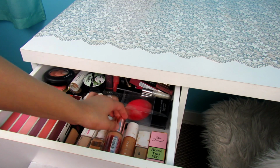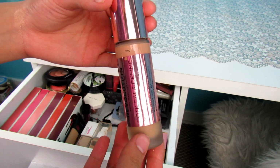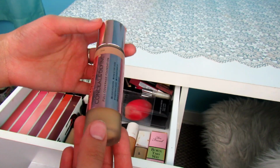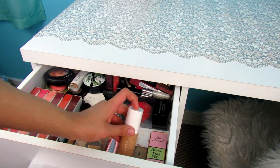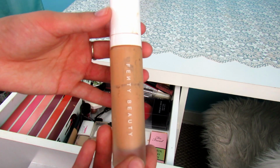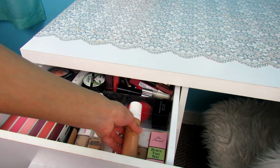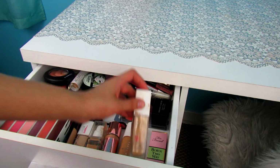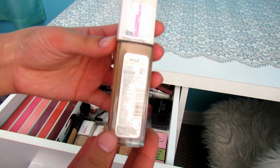And then I have the Makeup Revolution Conceal and Define Full Coverage Foundation. I love this foundation, but I do think it broke me out, so for that reason I have not been using it. My holy grail foundation, the Fenty Beauty Pro Filter Soft Matte Foundation Balm. If you have oily skin, this is basically made for you.